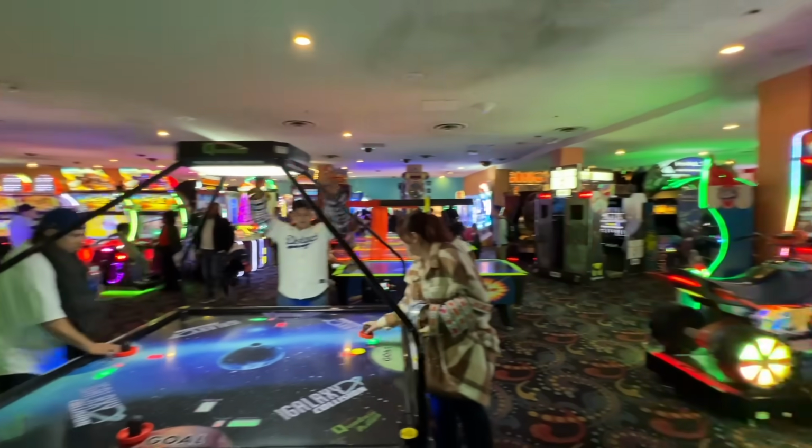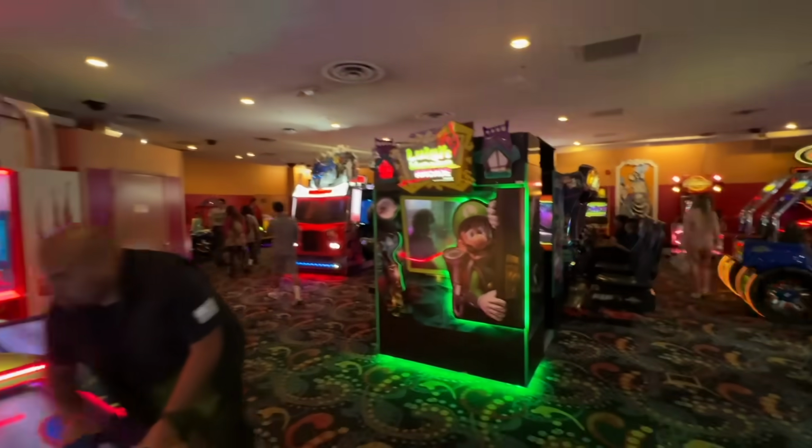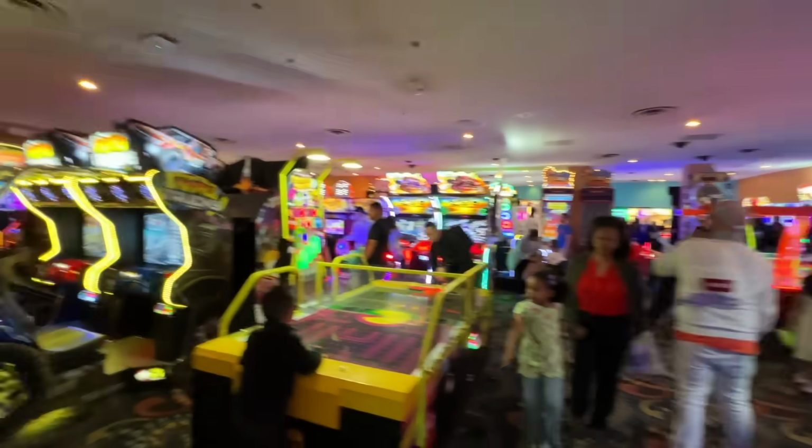A full-blown arcade, and it hasn't really changed throughout the years. Obviously different games and updating, but this is just how I remember when I was a kid.